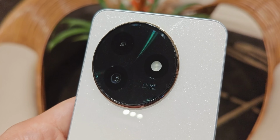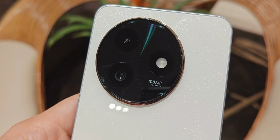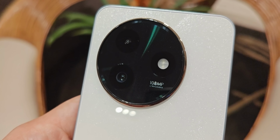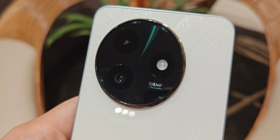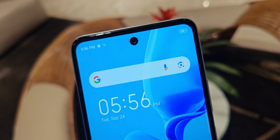Napag-usapan na natin kanyang camera, which is probably the highlight nitong S24 ni Itel. And it starts off with a 108MP na main camera sensor with an aperture of 1.75. This is an AI camera which can give you some really good shots if you can use it correctly. And this one is the first to have a 3x single lens zoom shooting technology, and it can let you record up to 2K and 30. Ang kanyang front-facing camera is a 8MP na shooter which can also let you shoot up to 2K and 30.